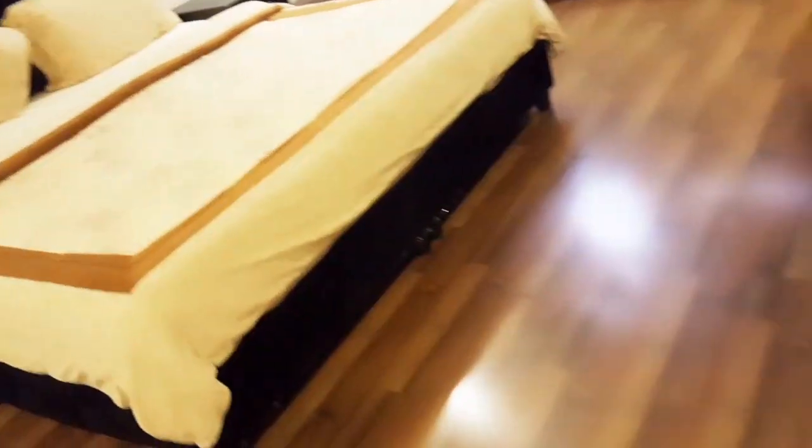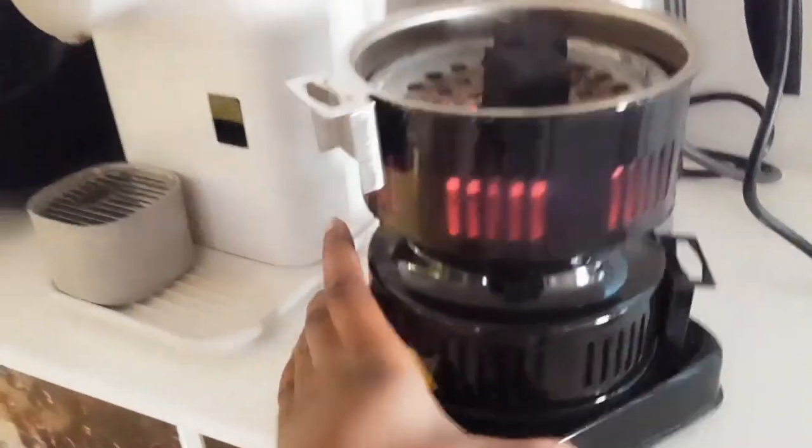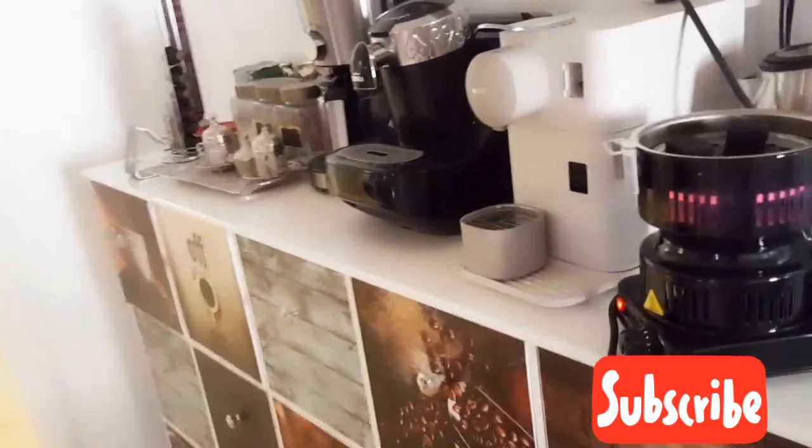So Miriam has done a lot of work today and I'm here. I want to put faham, as we call it in Arabic. I want the charcoal to be burned, then at least it will smell nice.